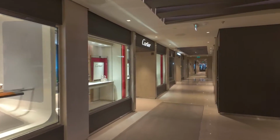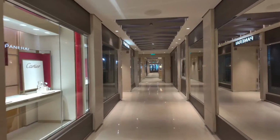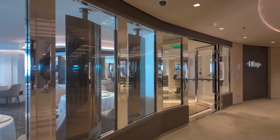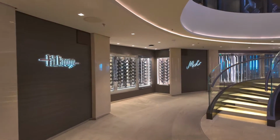Moving past the lobby bar takes us past the rest of the ship's high-end shops before arriving at the last of our 2 included restaurants, the Fil Rouge French restaurant and the Med Yacht Club Mediterranean restaurant.